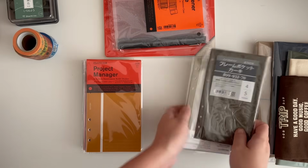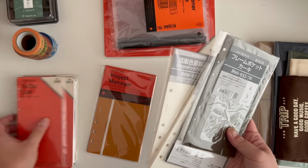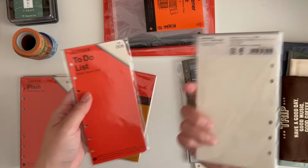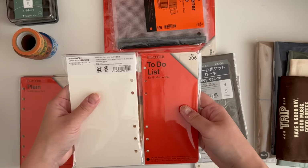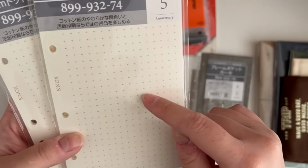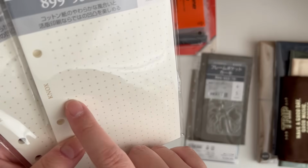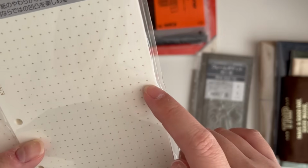I also got these ones, which are not plotter brand, but it's like plotter adjacent. It's the same size, so these should all fit. The holes should all be the same. But I'm just very intrigued because this one has pluses on the grid, like a dot grid, but it has the pluses, and the colors are so nice. It's like a cream, brownish color, so it's very nice.